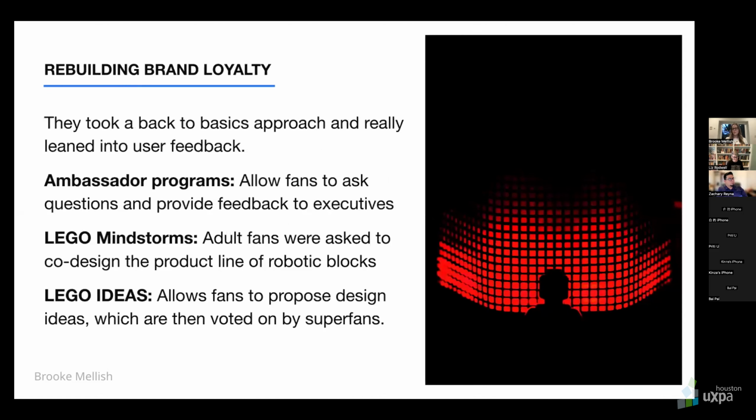So they started rebuilding their brand loyalty. They took more of a back to basics approach, and they really leaned into user feedback. And so today, user research is still a huge part of what Lego does. They have ambassador programs, which allow fans to ask questions and provide feedback to executives directly. They have all these different forums, and they get some really, really great product ideas from that.